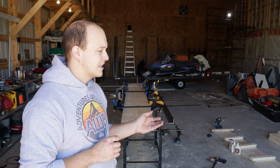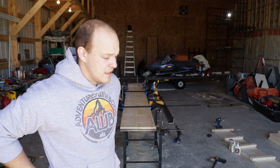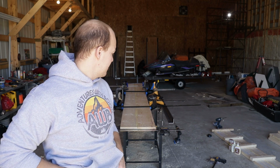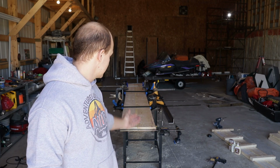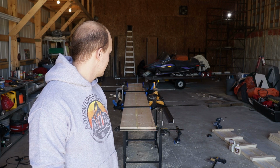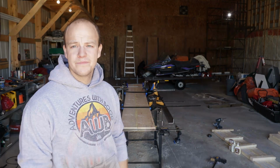These guys are probably going to sit till late this evening until I try and glue these two together. So yeah, they're just kind of sitting and hanging out, and we'll get back with you when we're ready to glue the next set together.